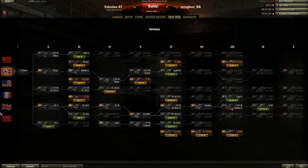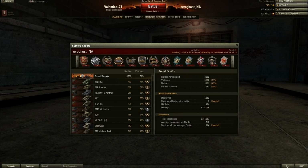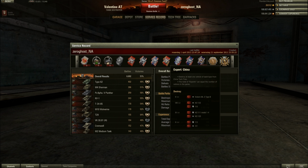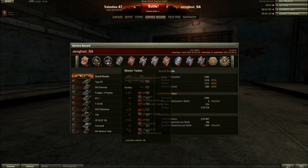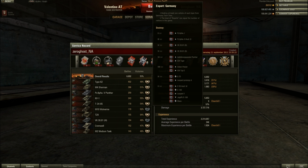There have been some minor changes to some medals, some conditions you need to meet for those medals. I don't think it affects any of mine. Actually, it does. Huh. Okay. It does. Did not expect that. So, this now actually shows your progress. Interesting. So what else you need to kill to achieve the expert USSR or the expert Germany, very interesting.